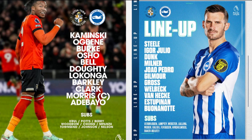Lokonga back inside to Osho. Osho short to Barkley. Barkley back again to Gabe Osho. And Osho will play it all the way back to Kaminski. Closed down by Gross. Kaminski clears down the right-hand side. Estepinian heads it up in the air. Obene makes the challenge. Obene keeps it in.